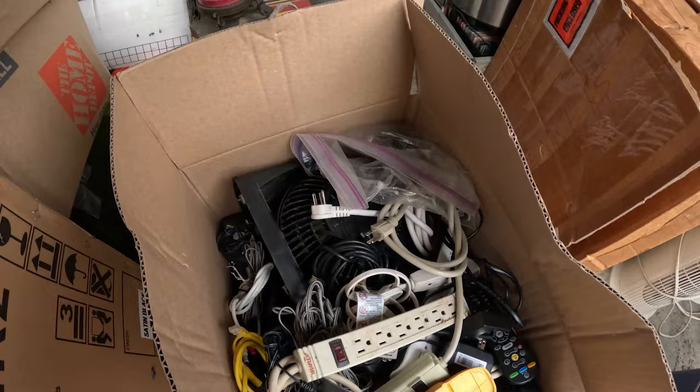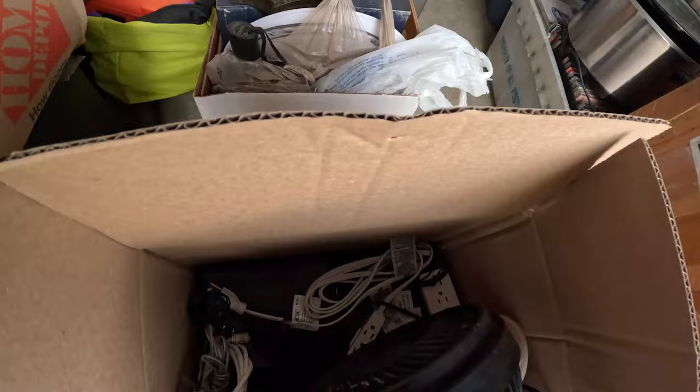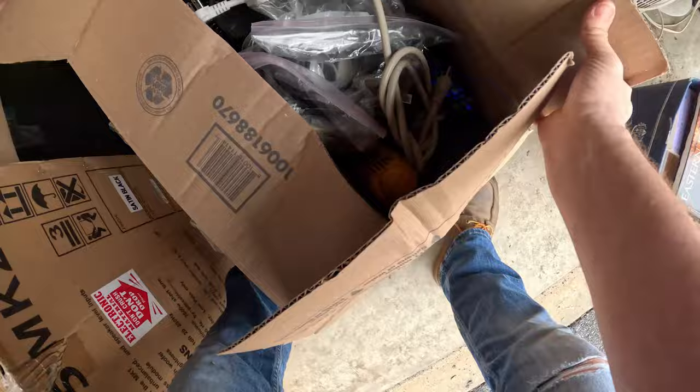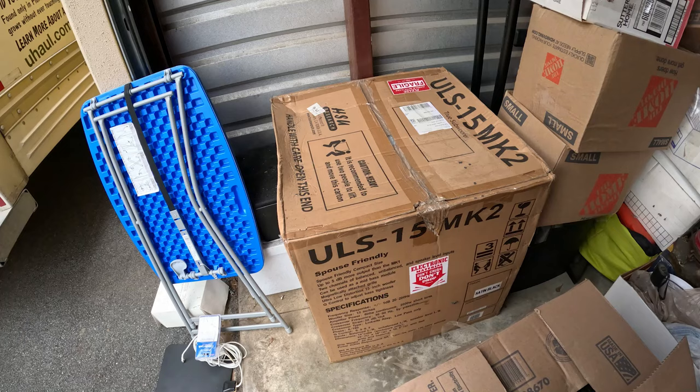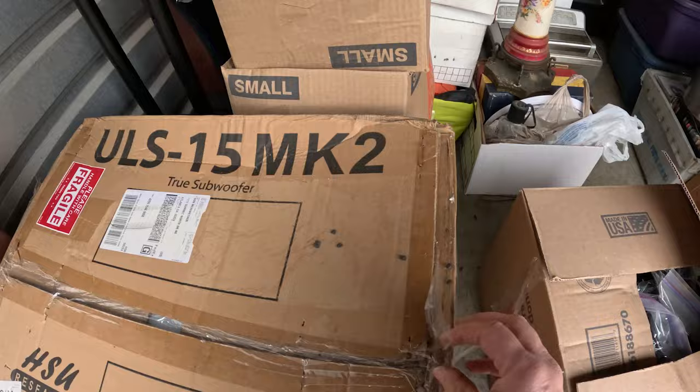This box here is full of wires, surge protectors. Oh, we got a DeWalt drill. It's been used a little bit. There's a foot massager, fans. This is like full of all kinds of electronic stuff. Extension cords. And we got this big, it says that it's spouse friendly, compact size, up to 5 decibels. True subwoofer. So is this supposed to be like one subwoofer? If that's even in there, I mean, who knows? But we're about to find out here. It may be a subwoofer in here.